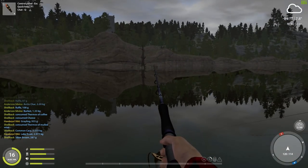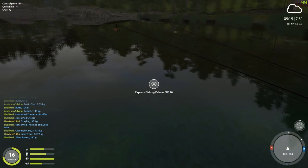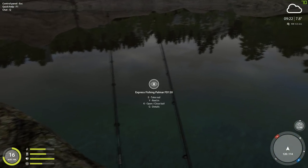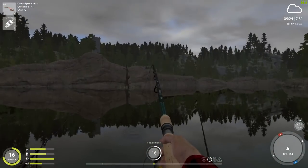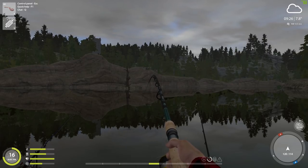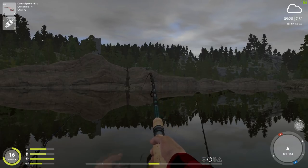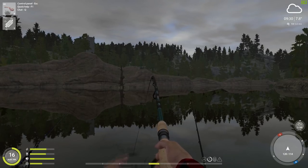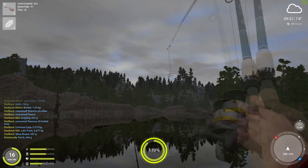I think I might just let that sink to the bottom here for a second. And I'm going to come over here because there has been nothing biting off these feeder rods. So I think I might bring these in. Maybe throw them in a different location this time. I think I'll throw this one over here.